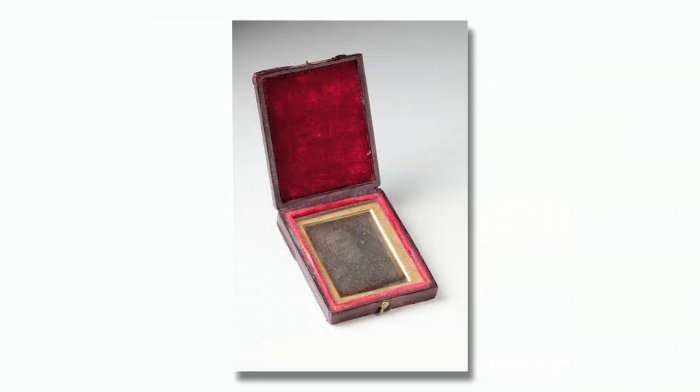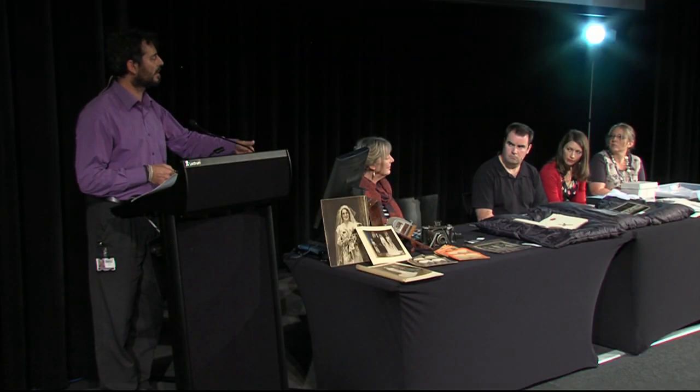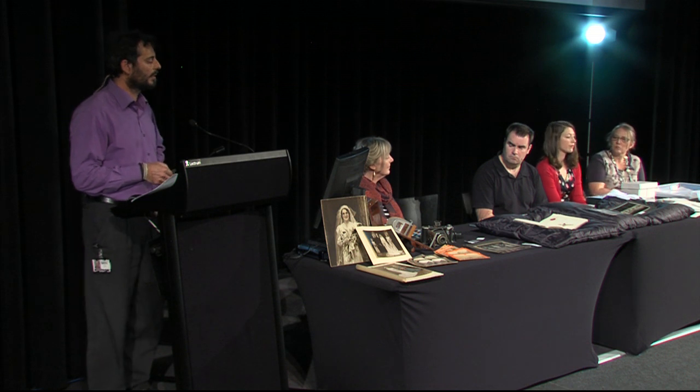What I want to do is touch on our collection, which is our National Historic Collection, and our photographic material that we have within the collection. And we have examples of this, which we can have a look at towards the end. There's also some non-collection material over here, which the public can handle. This is material that either myself or Karen have brought in.